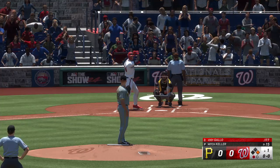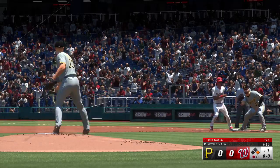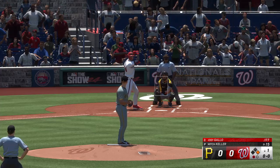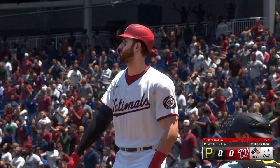Joey Gallo steps to the plate. Move to first. Abrams back easily. And that's in there at the knees.